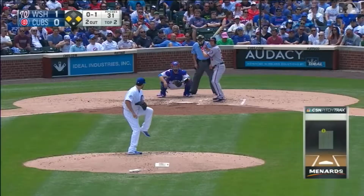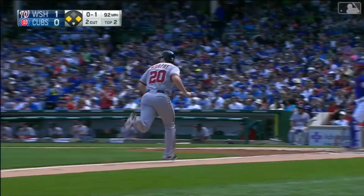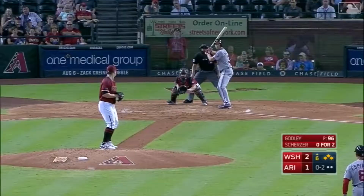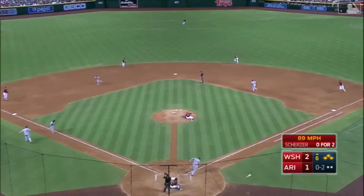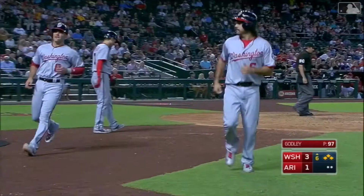Nine in his career. And a base hit. That will send Murphy to the plate. 2-0. Scherzer with his 7th career RBI. That one gets into center. Rendon will score. Espinoza coming home. The throw from Bourne is cut off. And the Nationals lead it 4-1.